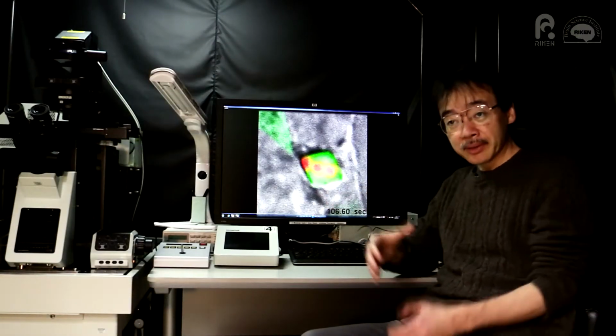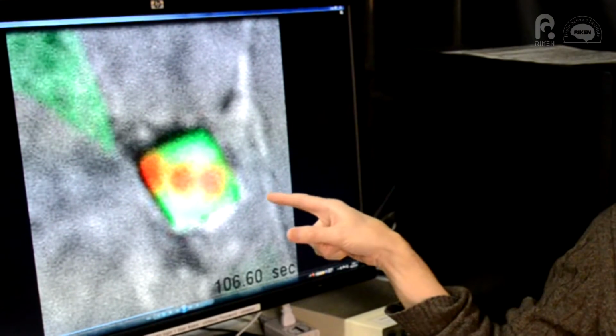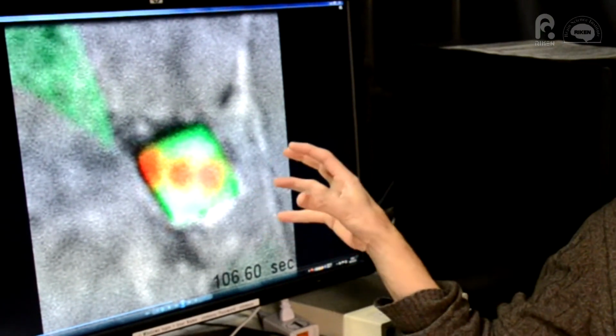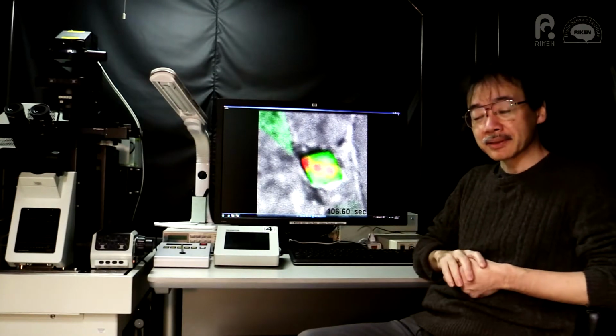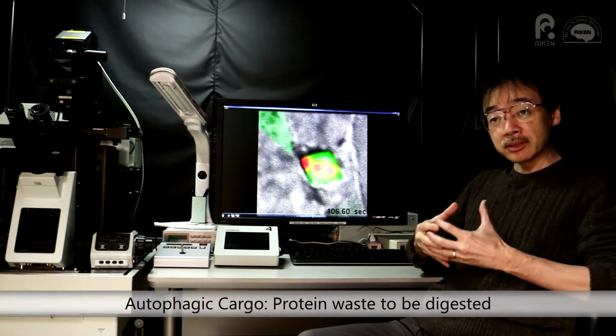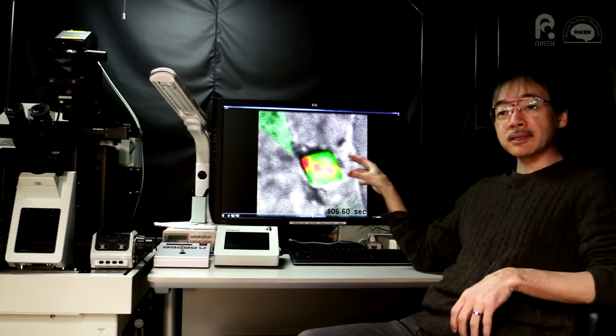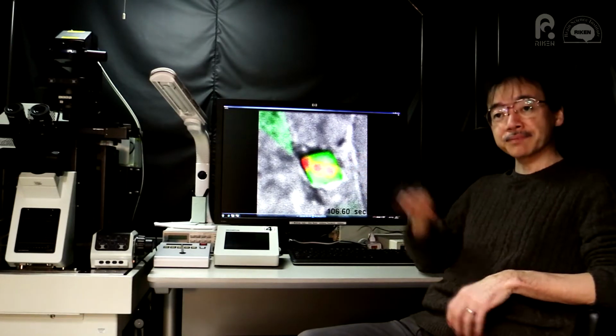We are now reporting a new fluorescent protein, CRISPR. The protein can crystallize inside the live cell. So please look at this diamond, green diamond. This is the crystal inside the live cell where many proteins are moving around so actively. So amazing. And then we discovered that the protein crystal was recognized as autophagic cargo and was engulfed into the lysosomes by a selective autophagic process.